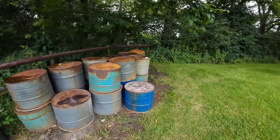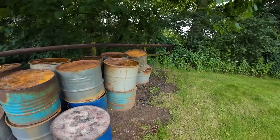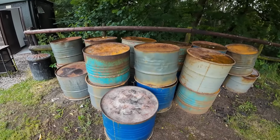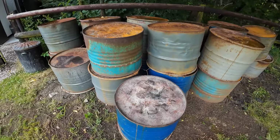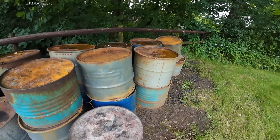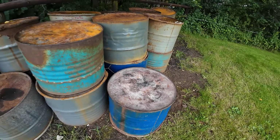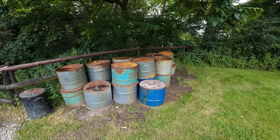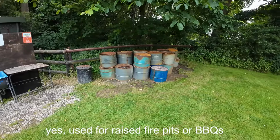Now I forgot to ask the chap that came round about fire pits. However, it does look to me like these old hearth oil drums are here to use for putting your little barbecue on, because they've all been used for that purpose. If I don't find out before I leave, I'll put a note up to confirm.